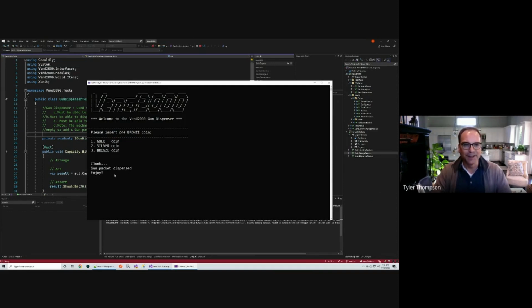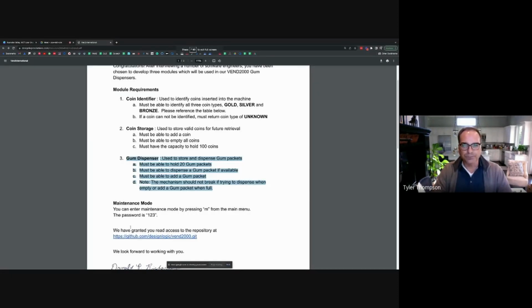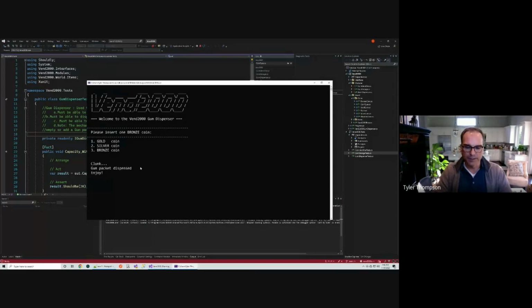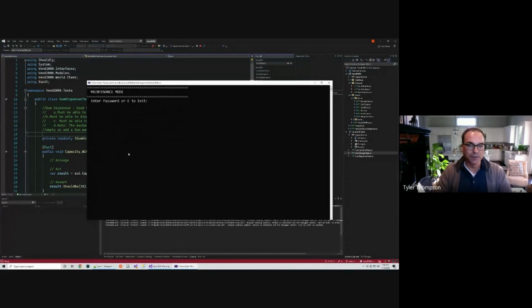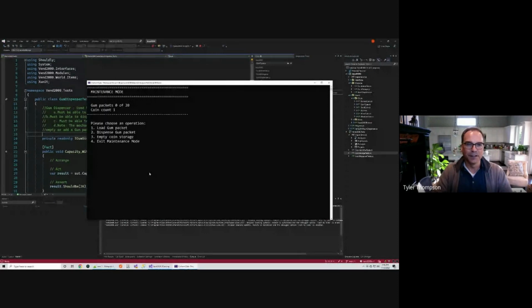And so at this menu, remember they said that we can go into maintenance mode by hitting M. And then the password is secret, it's 123. And now we're in maintenance mode. And so now this is our whole coins and our mechanisms here. It says gum packets 0 of 20. And I don't think I loaded it before, so I don't know how we got gum out of there, but let's say we're going to load it. And so now we're loading up and it gets up to 20.